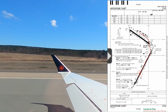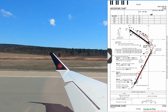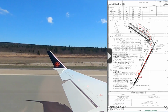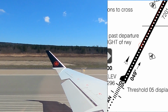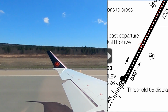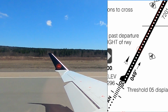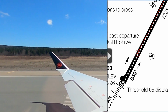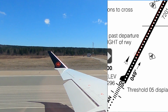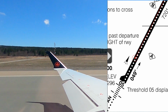The airport itself sits 304 feet above sea level and has two main runways. The longer 7,200-foot runway, 05/23, serves as the primary runway for commercial traffic. Unlike larger airports, St. John does not have a taxiway that runs parallel to the longest runway. So aircraft are required to back taxi down the runway, turning around 180 degrees at the end before taking off, as we did today on this flight.